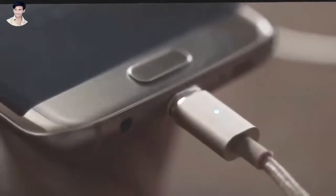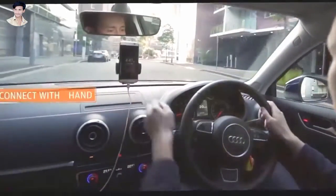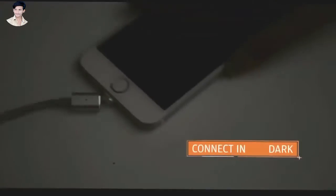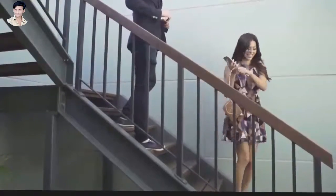It works by inserting the tip to the phone, and the cable magnetizes onto the tip instantly, meaning you can effortlessly connect when you only have one hand free or in a hurry to head out, or even in the dark. You no longer have to worry about your devices getting damaged. ASAP Connect even helps you retrieve your phone from hard-to-reach places.